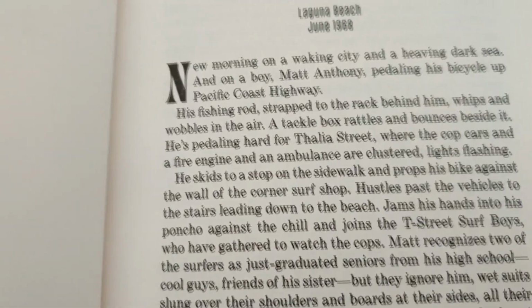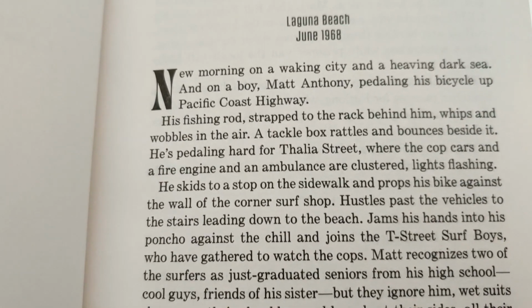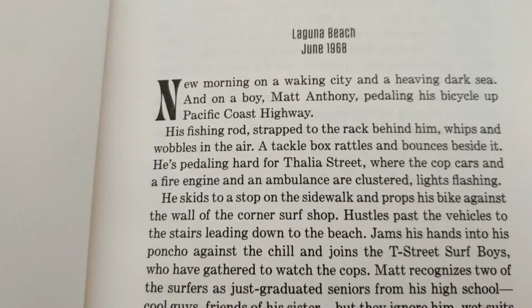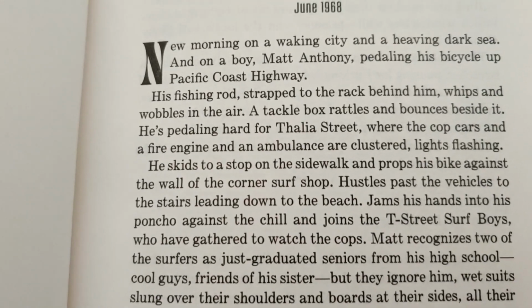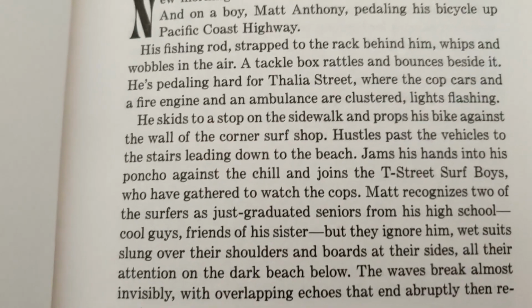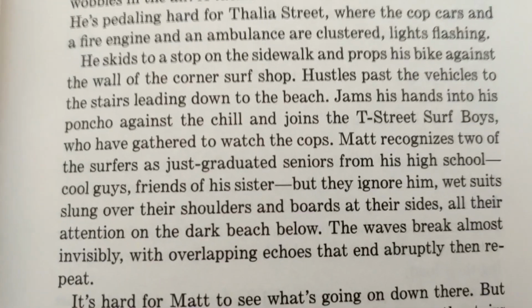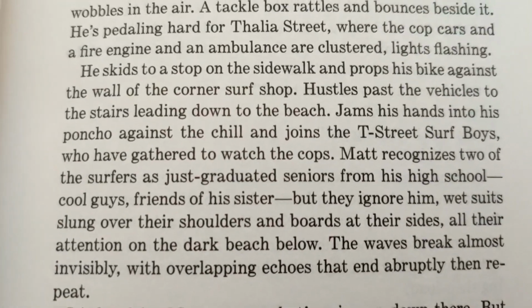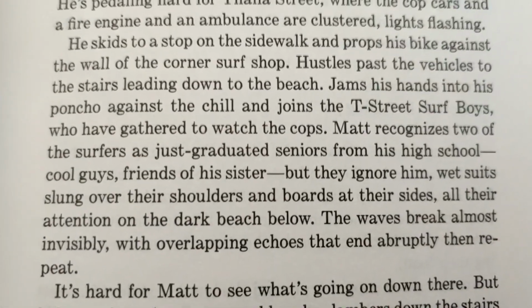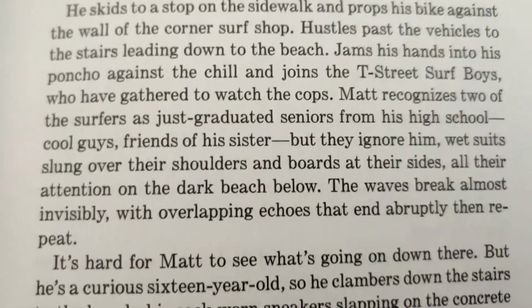But anyway, yes. New morning on a waking city, and a heaving dark sea, and on a boy, Matt Anthony, pedaling his bicycle up Pacific Coast Highway. His fishing rod strapped to the rack behind him whips and wobbles in the air. A tackle box rattles and bounces beside it. He's pedaling hard for Thalia Street, where the cop cars and fire engines and the ambulance are clustered, lights flashing. He skids to a stop on the sidewalk and props his bike against the wall of the corner surf shop. Hustles past the vehicles to the stairs leading down to the beach, and finds a body.